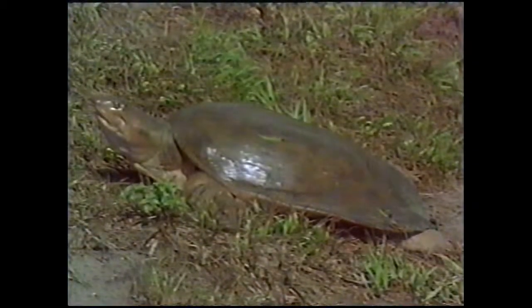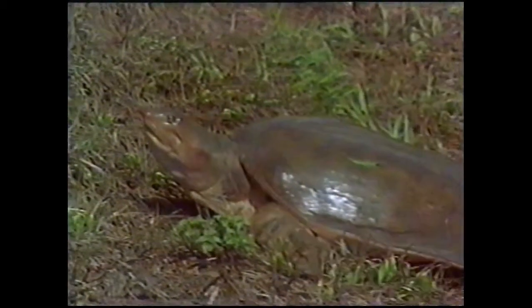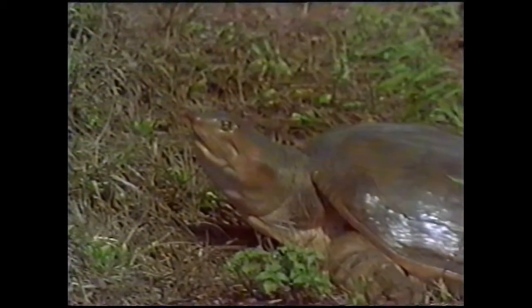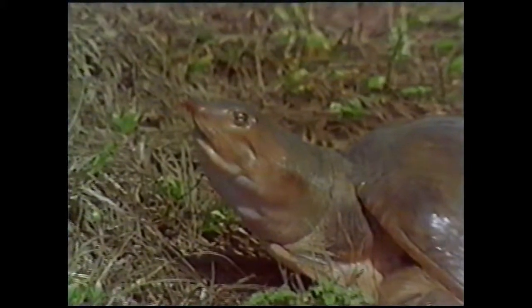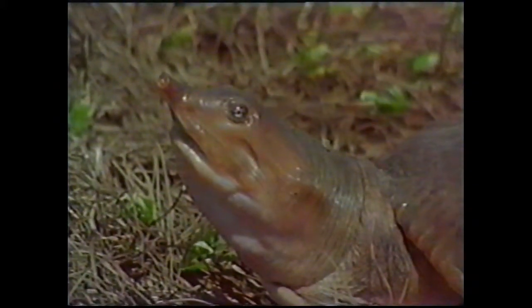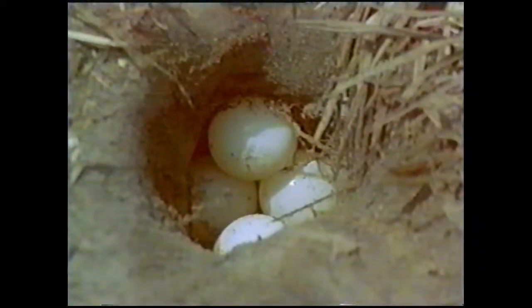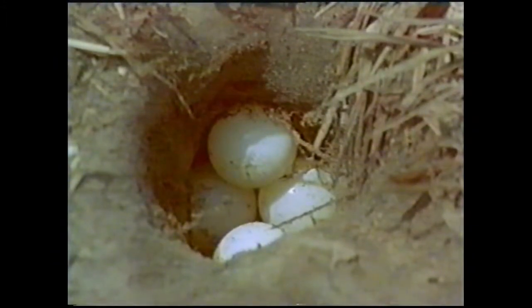A freshwater turtle breaks the surface and swims to shore. Usually found in the water, turtles lay their eggs in the nearby sand during the beginning of the wet season in May and June. This soft-shelled turtle came ashore to lay a clutch of eggs before returning to the water. The eggs incubate in the warm sand for 9 weeks before the hatchlings emerge.